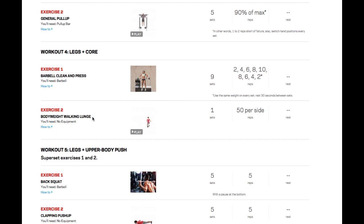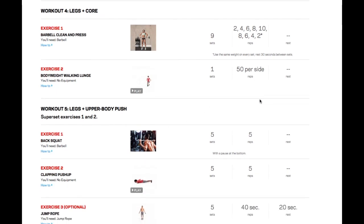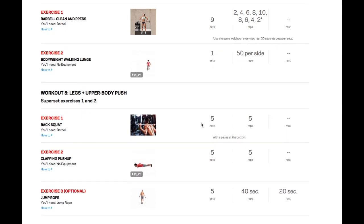And body weight walking lunge, that's very good. 50 steps per side, 1 set. So that'll take you a while. So basically if you alternate, it's 100 total steps. And then we have a leg day.